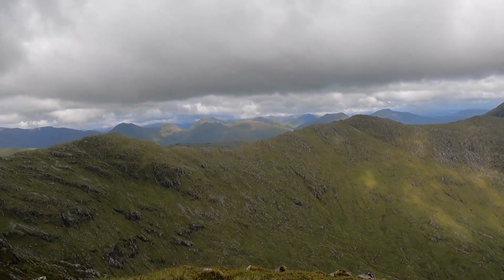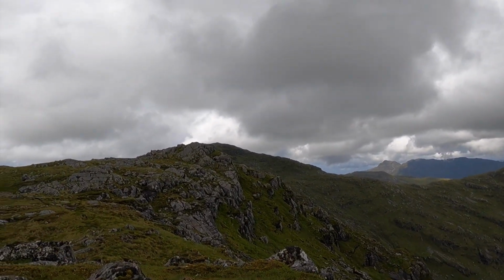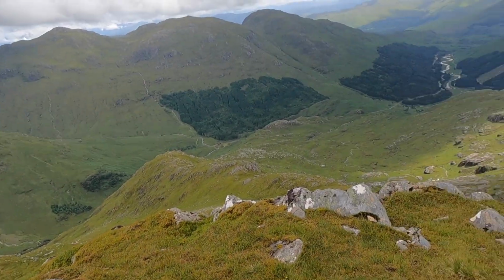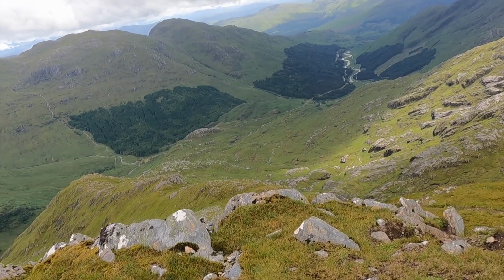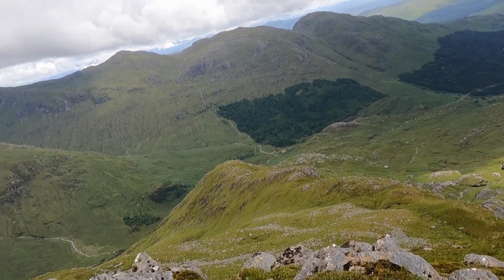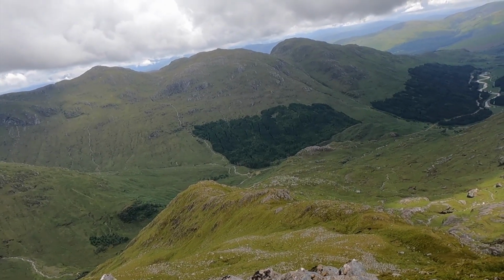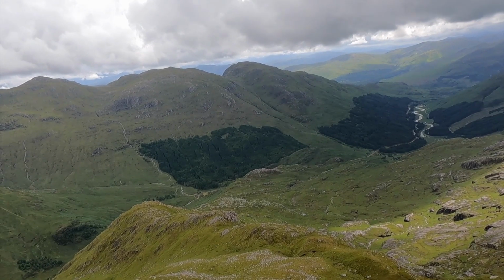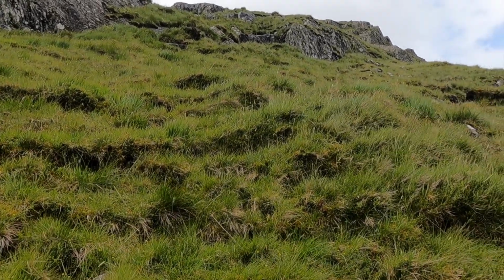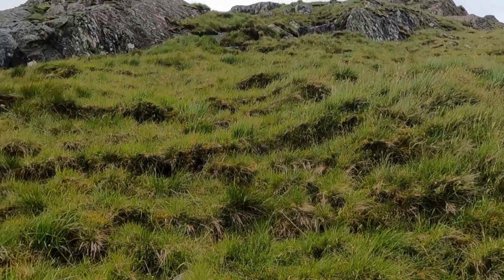various tops on the ridge. Right over there in the background, the second Munro. We're dropping down now, we're dropping quite steeply down this ridge line to that next top, and then we're going to pick up a path down to the track that you can see down there. I have to say, it's been very, very steep coming down, a lot steeper coming down than I thought it was going up.